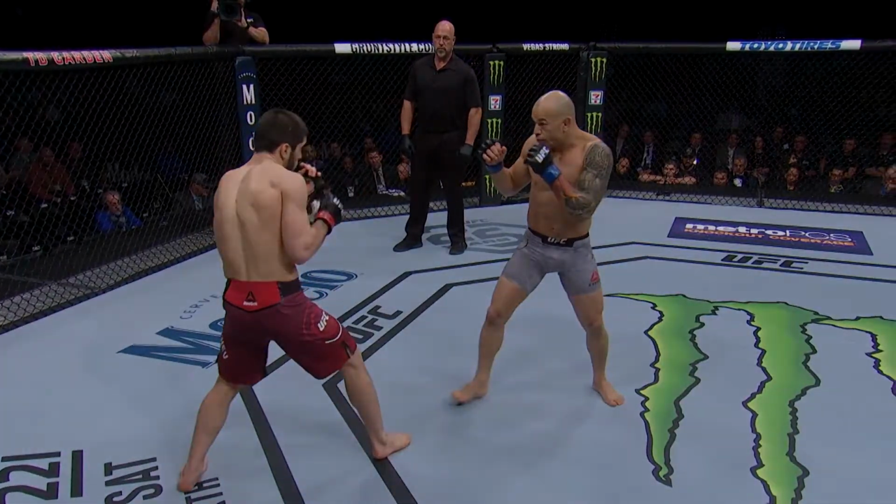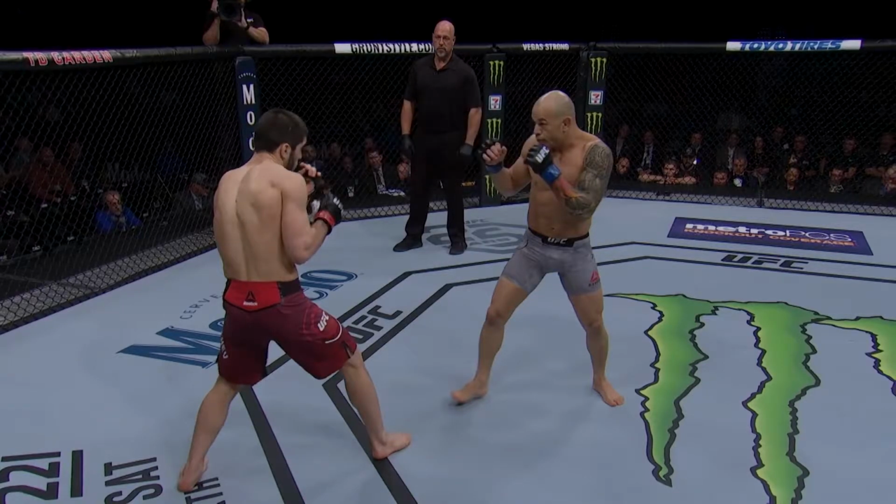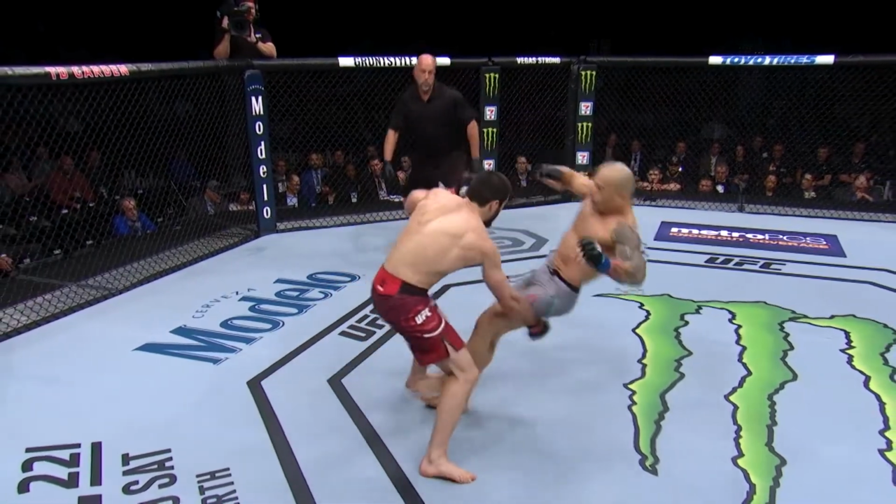Islam Makhachev is in this position, aware that his opponent is tired, his knees are bent, his body leaning forward, and his right foot forward. He's patiently waiting for an opportunity, ready to strike, and within seconds, a left punch lands right on the chin.